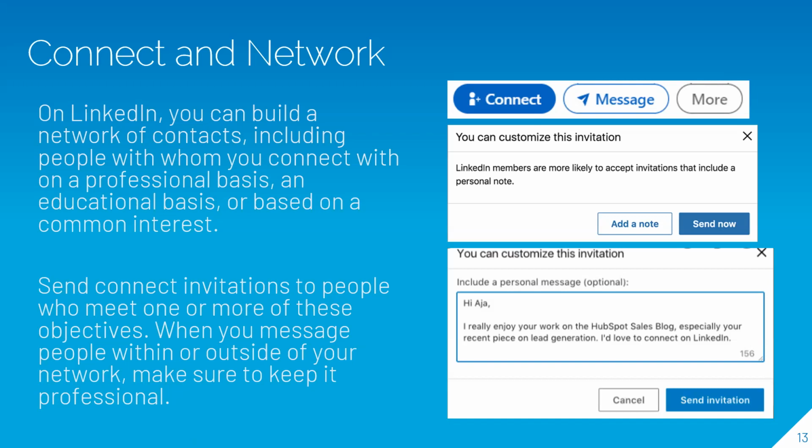The more people you connect with, the more features LinkedIn will allow you to use. Some people, you may see that you can't send them a connect request because you don't have enough connections or something like that. So make sure that the people you can connect with, you're sending out those requests and trying to build your network as much as possible.